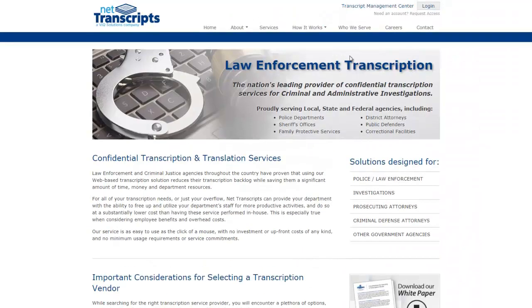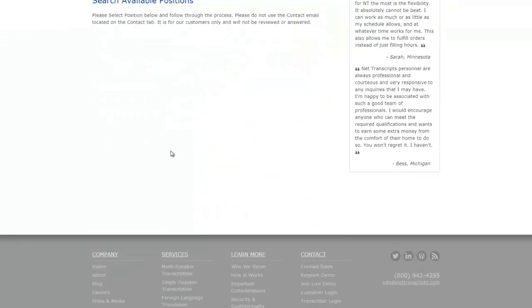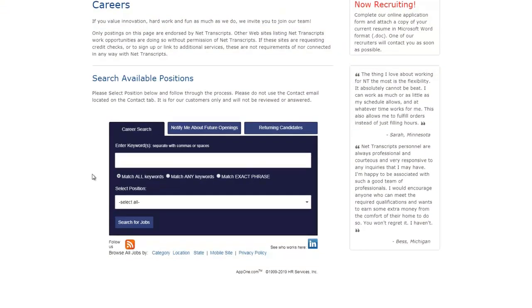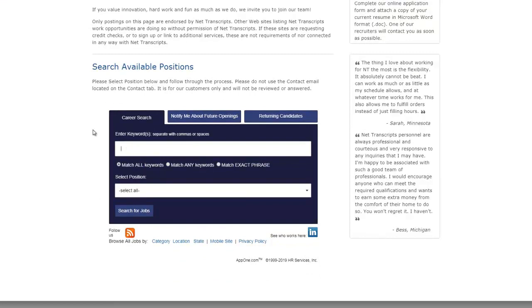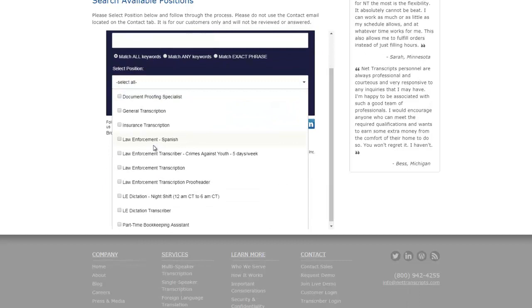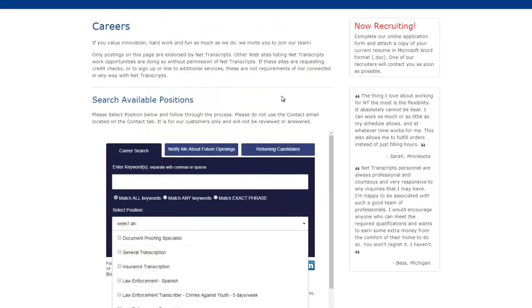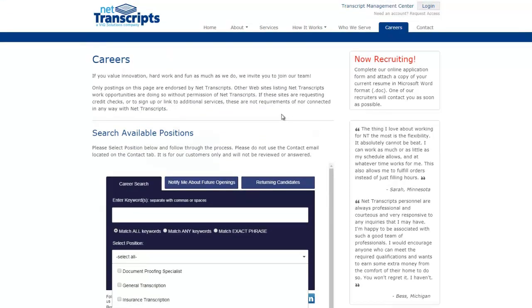Again, you click under careers, it will bring you to a search area where you can do your searches. You can punch in keywords to find your searches, or you can do the drop down and it will list off the current positions. As you can see here today, all of them are transcriptions. So you're transcribing law enforcement documents, audios and videos and things like that. And you can apply for those once you get over to nettranscripts.com.